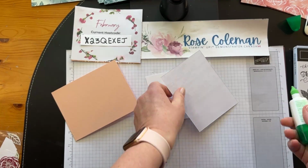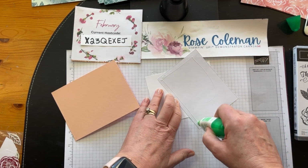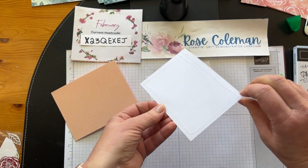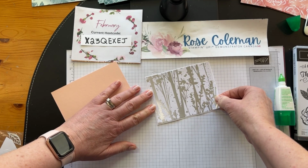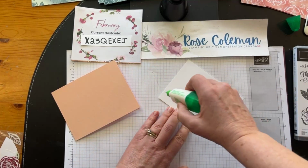So let's just flip this over and I'll get my glue flowing. I forgot to mention that this designer series paper, this specialty paper, is one-sided because it's the foil paper, right? That's what makes it specialty. Okay, so we're going to put this on here like that. And then we're going to go ahead and put this right onto the card front.